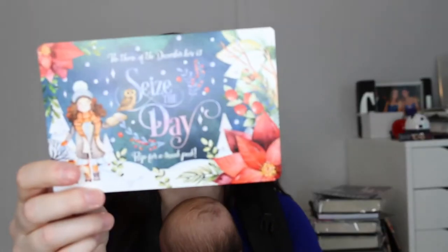Ooh. And then spoiler card. Just stacking up the boxes. So the theme of the December box is Seize the Day. That's fun. And then you'll receive an exclusive item from Bookworm Boutique.